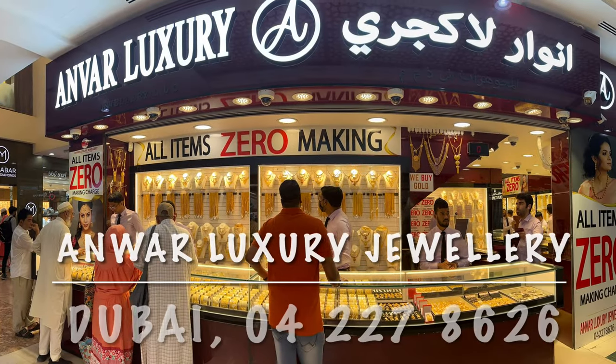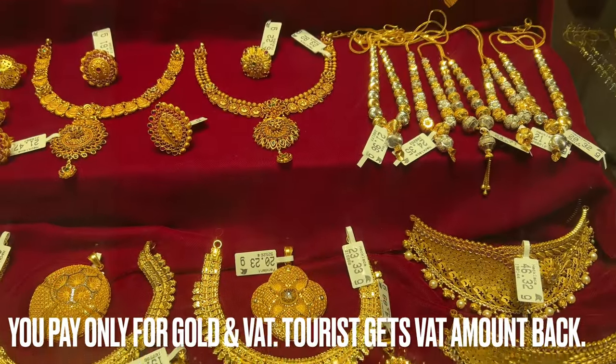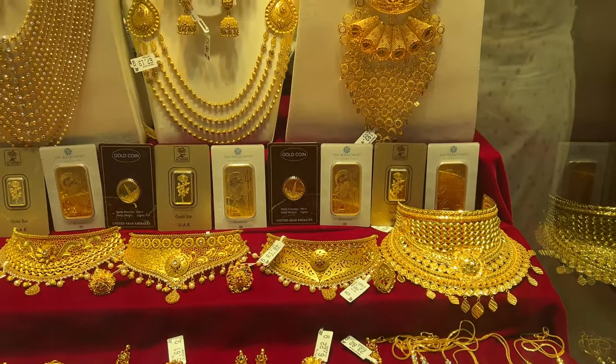Let's check out the shop now. They have put big boards everywhere. You need not ask anyone. You will pay only for whatever gold you will buy in VAT as per the Dubai government's rule. The tourists will get the VAT back.